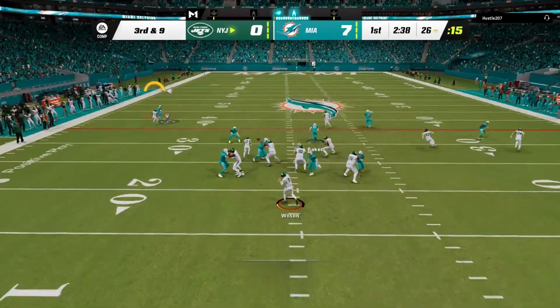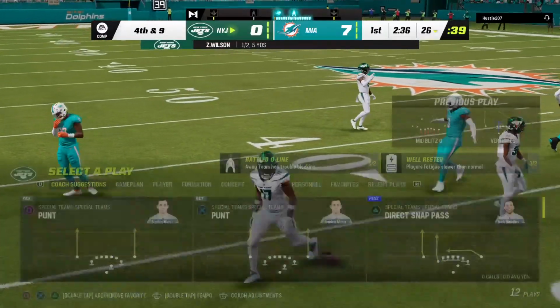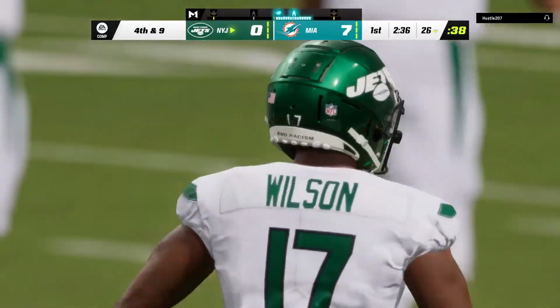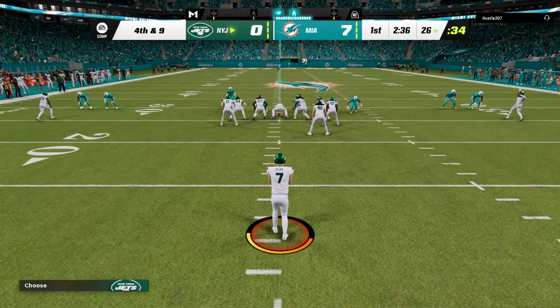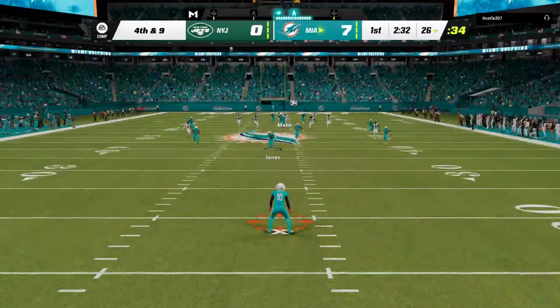On 3rd down, Wilson, and this pass broken up. Excellent coverage there on 3rd down, as that was not an easy one to hold on to. How about that? Red man coverage and decided to test them early, but they've proved up to the task and forced the incompletion. On is the punter as he boots this one away.